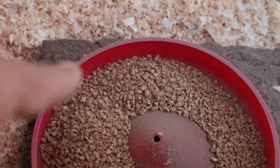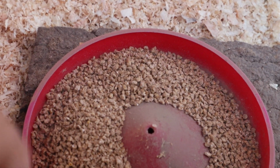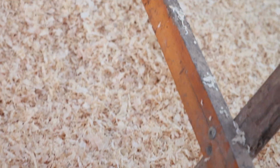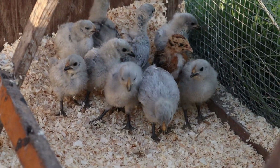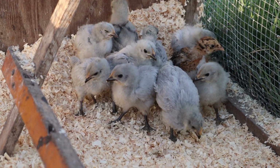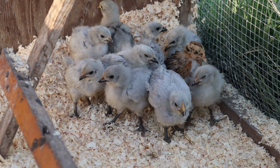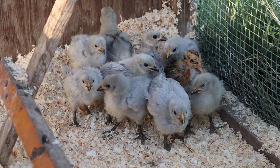Their old waterer I'm going to empty out and let dry, and that will become their feed container now, but looks like they're starting to adjust a little bit. I think they're just taken aback by all this space.